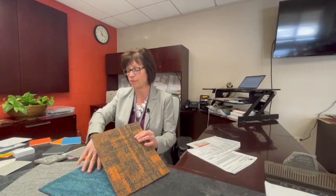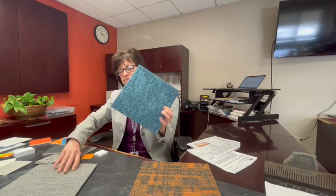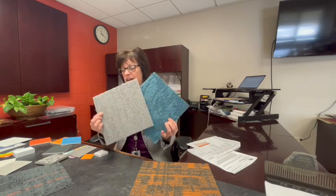We have new tile that will go on the floor, new restroom partitions, and so it really is meant to be very aesthetically pleasing. So some examples of what you might see in media centers and our new music room and some of our other classroom spaces. And so you can see it's very colorful, very updated, very pleasing to our students, makes it an environment that they want to come to.